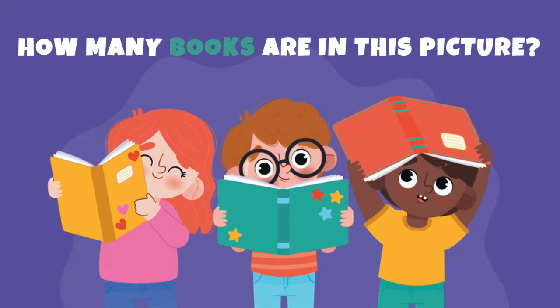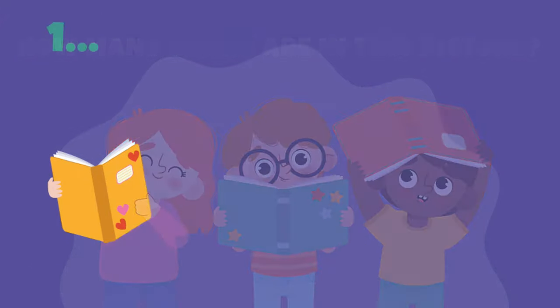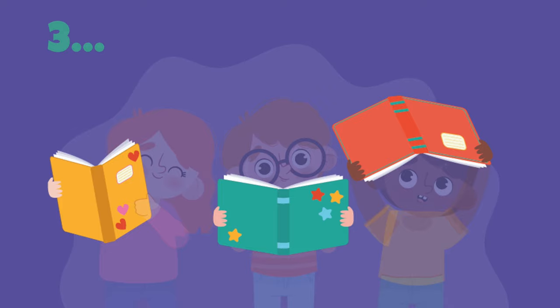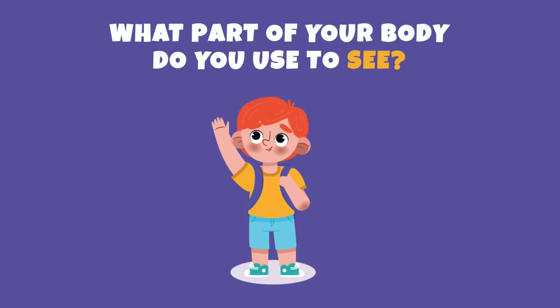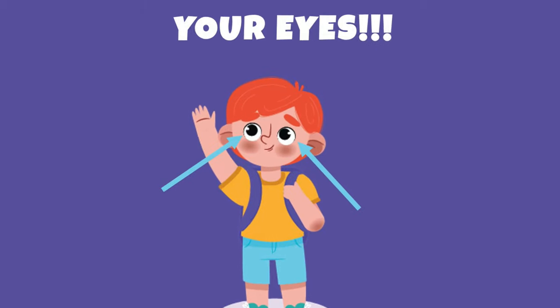Now let's count. How many books are in this picture? Let's see. 1, 2, and 3. 3 books. What part of your body do you use to see? Is it your nose? No, your eyes.